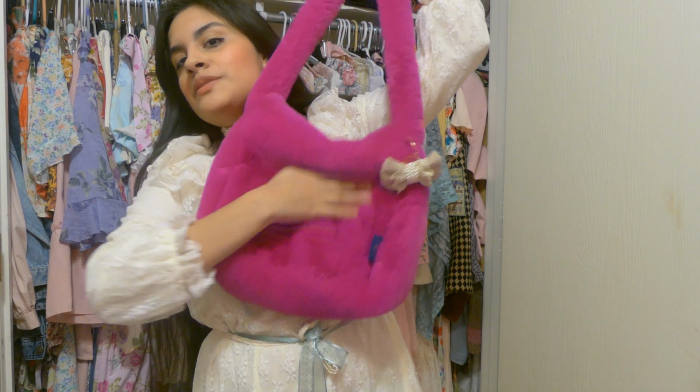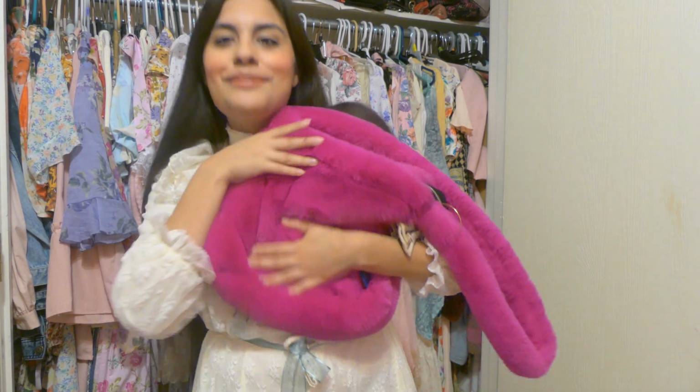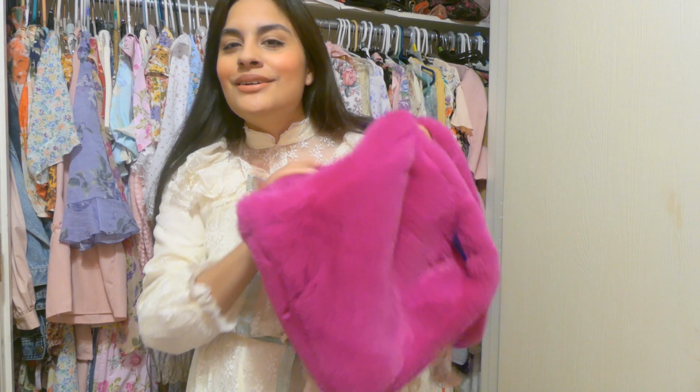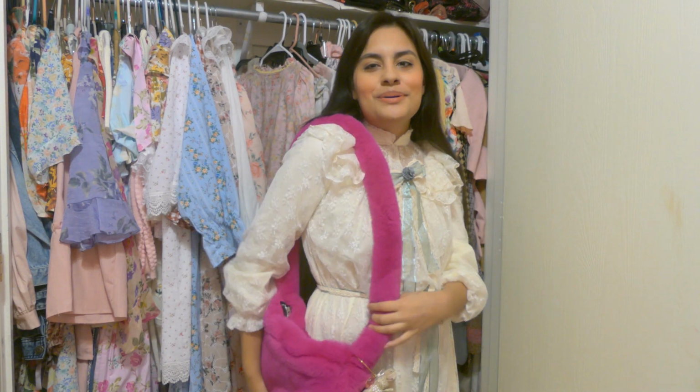I have been wearing this bag so much. Oh, it's so fluffy. I just want to touch it all the time. And it's in this hot pink color, and I love it. It's really different in comparison to the things that I just showed, but I don't know.